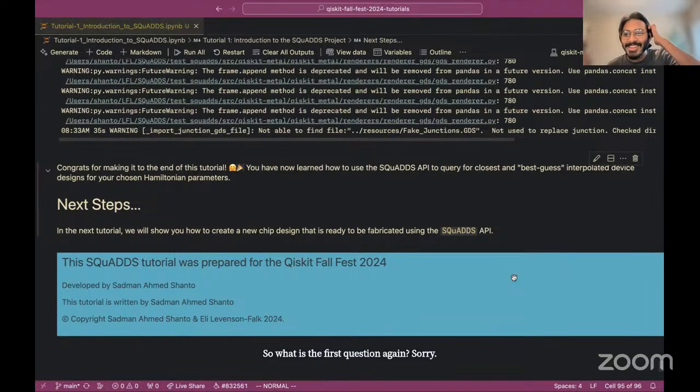The first question is, how does the metric affect reaching the target state? Where does the magic happen? Is that the question? So the magic is in the paper. That's a cop-out answer. But the idea is that we love SC qubits. SC qubits are our friend.